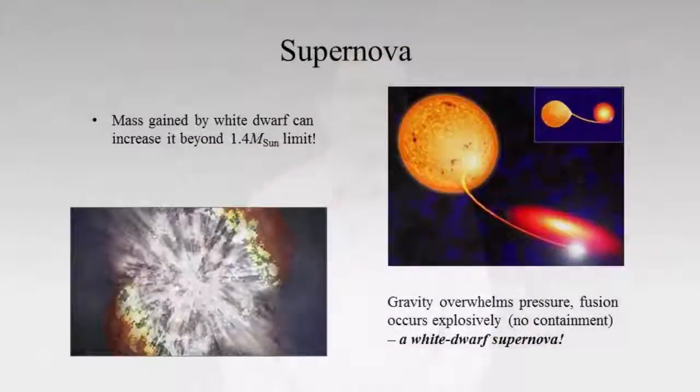Well, it contracts it enough that the temperature begins to skyrocket and fusion begins, but here's the point. There is no star surrounding the core to contain the fusion, and as a result, that entire small object is going to explode catastrophically in an incredible explosion that is a different type of supernova. This is a white dwarf supernova.